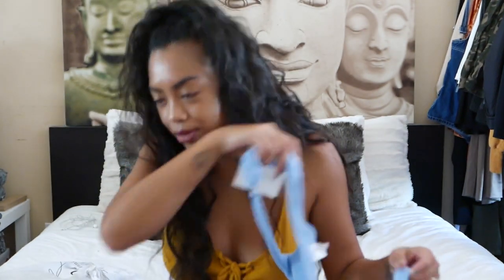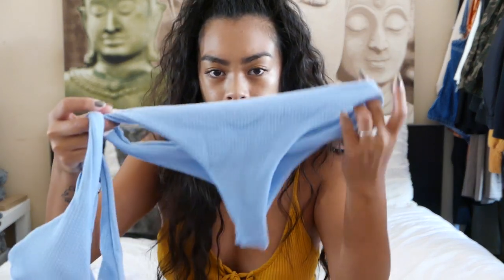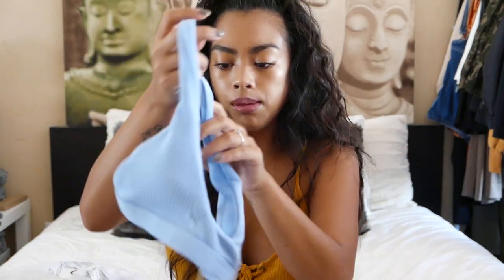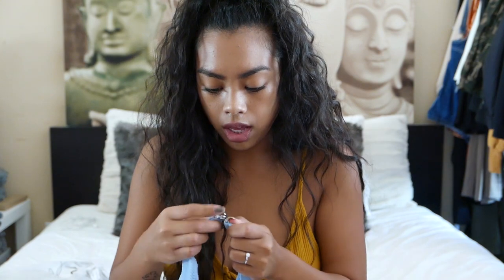Okay, so we're gonna start off with bathing suits that I got, and I got two. I'm gonna show you guys one first. This bathing suit is gorgeous, and I love the color. Hold on. Oh my gosh. This is the color of the bathing suit. It's like baby blue, pastel blue. It's so cute. I'm gonna show you guys the top. Why is it not working? Okay, come on. Okay, there you go.